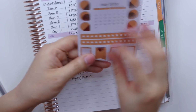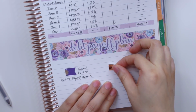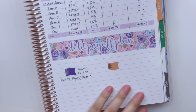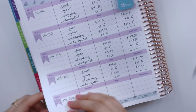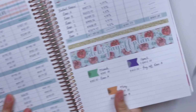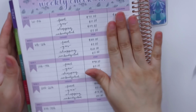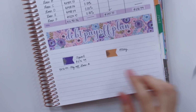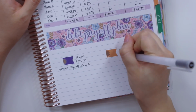And then for May, I'm going to take this flag. I'll just go ahead and put it right here. That's a little crooked, but that's okay. And then for May, I believe last month, I set a goal of $600 to put towards debt, and that would just go to loan B. So I'm still going to now focus on paying off loan B, but instead of those $600 that I had a goal for last month, I'm going to put $800.